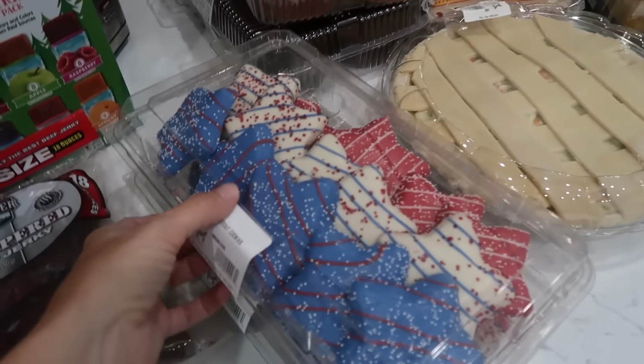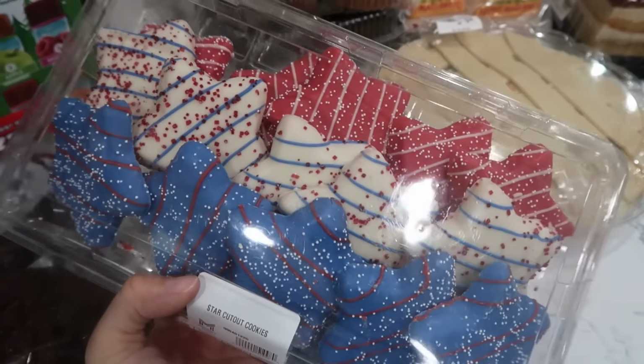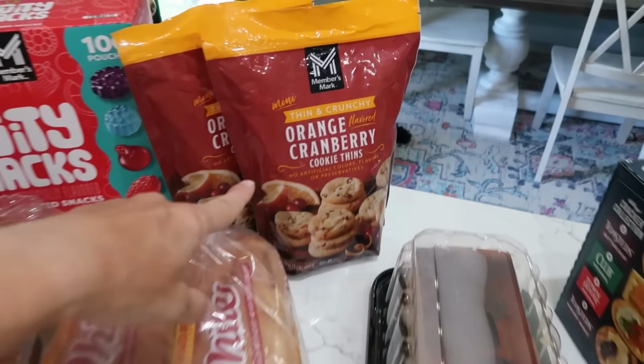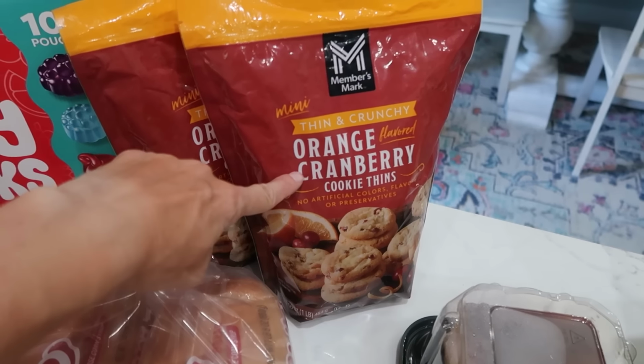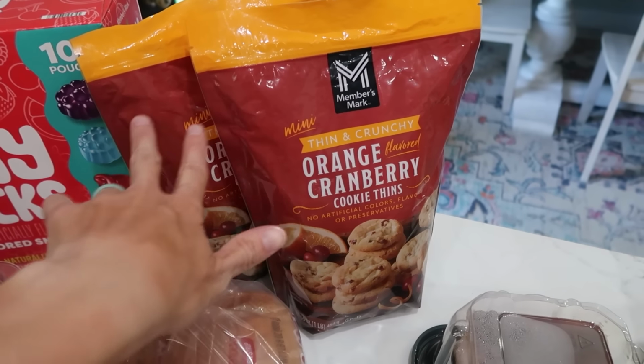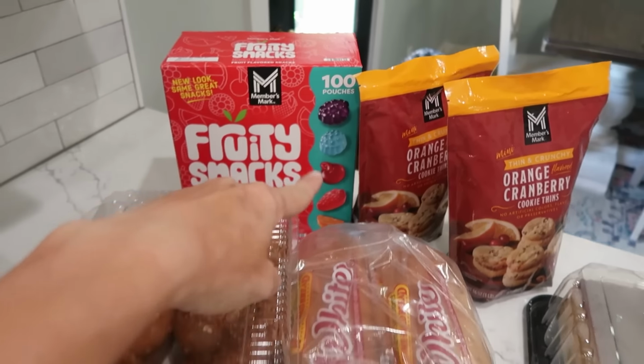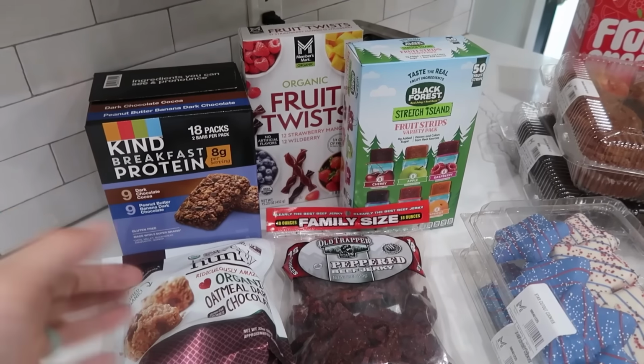Again, for the party, I'm gonna have a tray of cookies out. I just thought these were so cute. I don't know if they taste good, but I got 2 boxes of those, along with these cookies, which, if you can find them at Sam's Club, are amazing. So I'm just gonna kind of dump both of these bags into a bowl. I'll show you the candy bowl idea in just a sec.